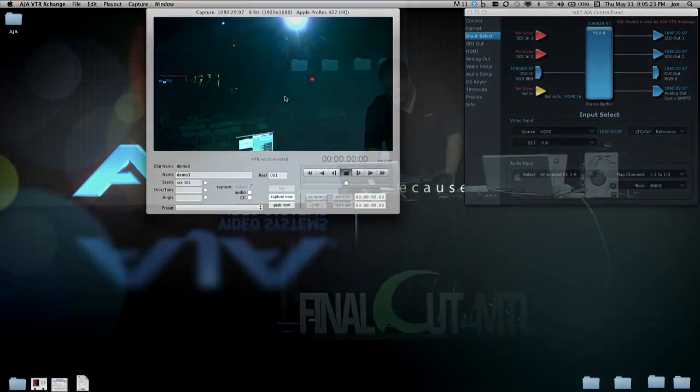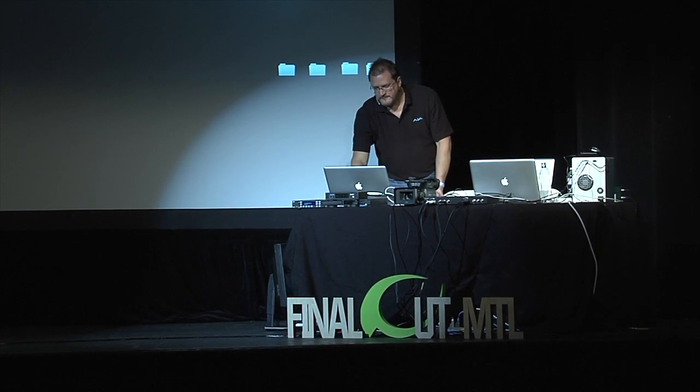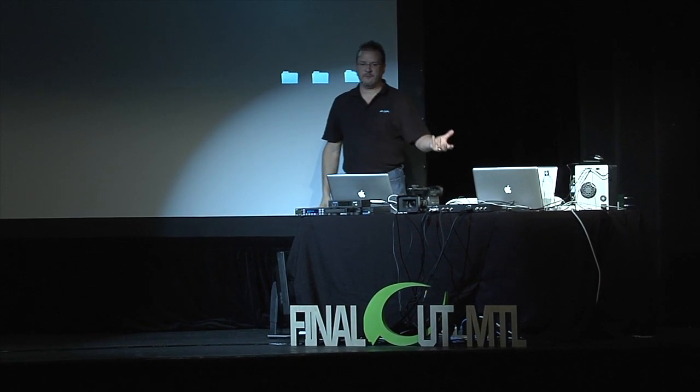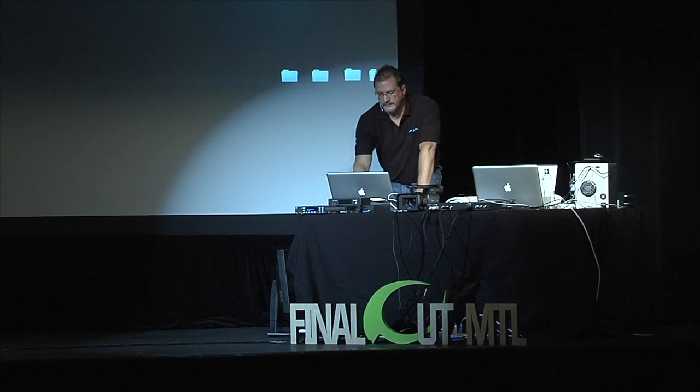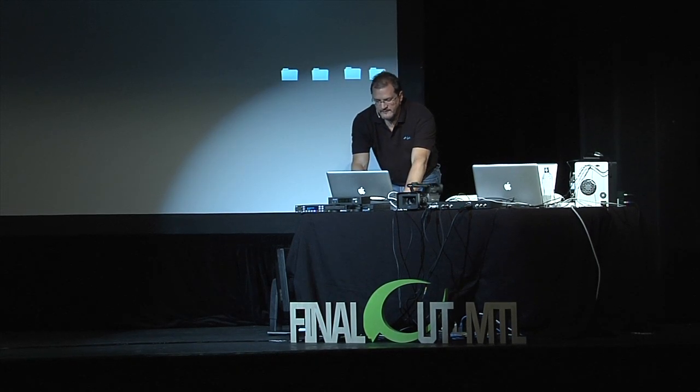Come on, I want to see some moving pixels. So I'll do a quick capture now. I've already set up a scratch disk for it, so the files are already going, in this case, to an external drive. So we'll just capture that little clip.